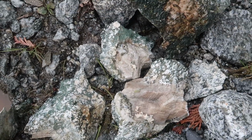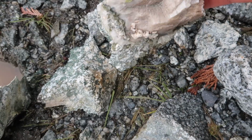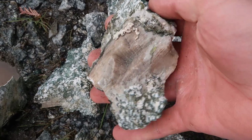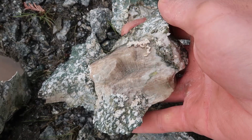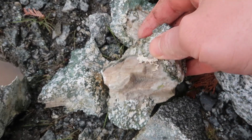So yeah, let's see if we can find some more. It's pretty nice. I haven't found that nice of a chunk before. Hopefully they turn out nicely once they're dissolved.